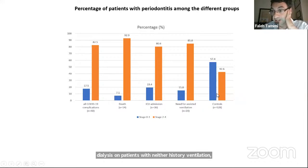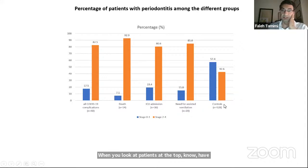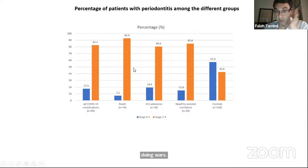When you look at patients that had no complications, the majority, like 57%, had no periodontal disease. So this is a clear sign that patients that are doing worse were much more likely to have periodontal disease than patients that didn't have complications.